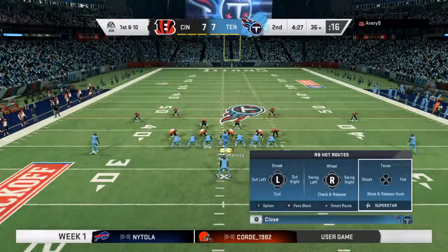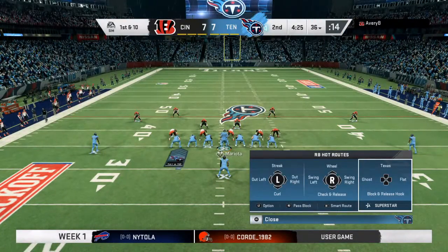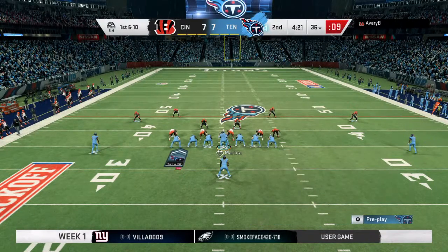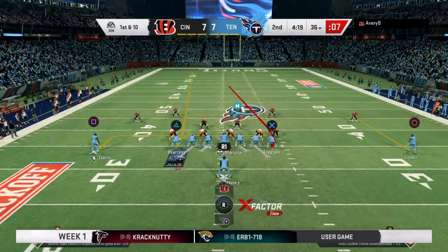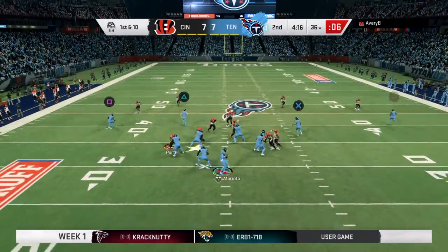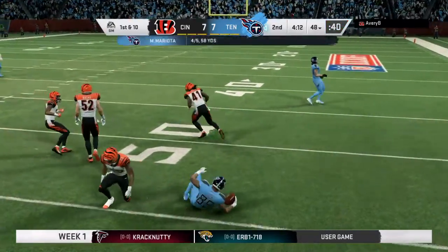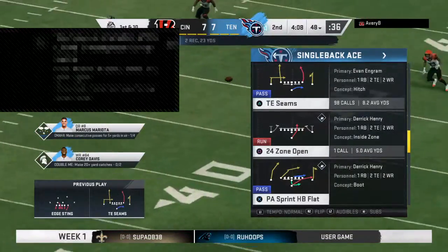So from the 36 now, 1st and 10. Double tight. 4 down. Check. 4 down. Watch 84. Hey, right 52. Mario. Let's get this. He gets it to Kurtz, and able to get brought down. Let's go. First down.